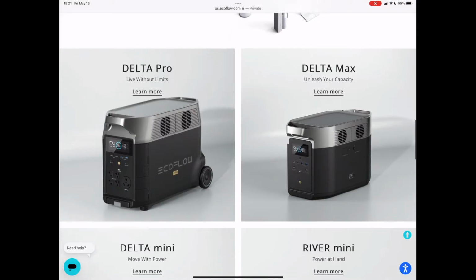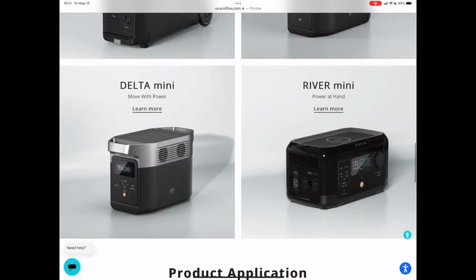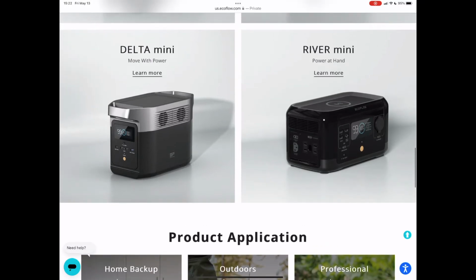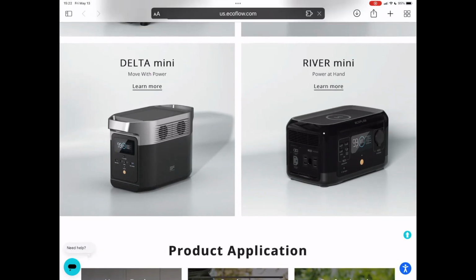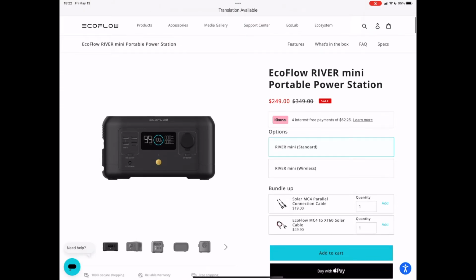All right, let's check out the EcoFlow website and learn more about the EcoFlow RIVER Mini. So here's the EcoFlow website right here. And we can see some of their other products, and they've got them in families. We've got Delta Pro and Delta Max, and these are, again, the larger scale applications: homes, business, and field applications. Then we get on to Delta Mini, so a little bit more power in that family than what you would get from the River family.